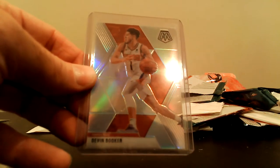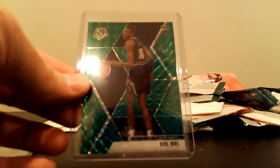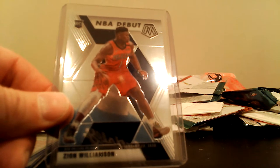A base Luka, why not? Devin Booker, silver. Come on. I'm in New York, just north of New York City. A couple of nice greens. Bol Bol. And Herro, NBA debut. Kobe White, NBA debut pink. A Zion, NBA debut. No base Zions.